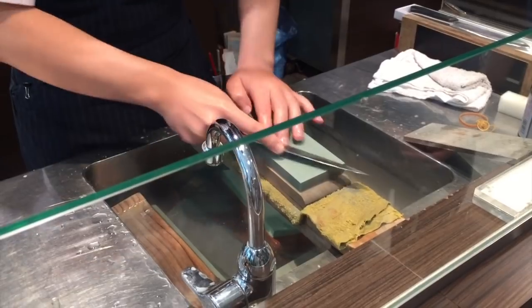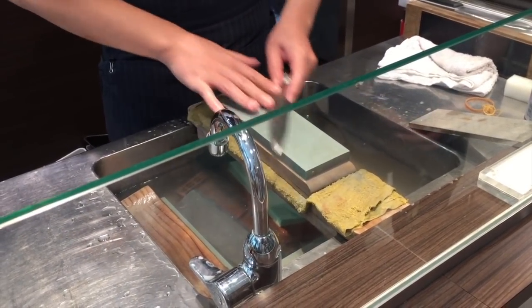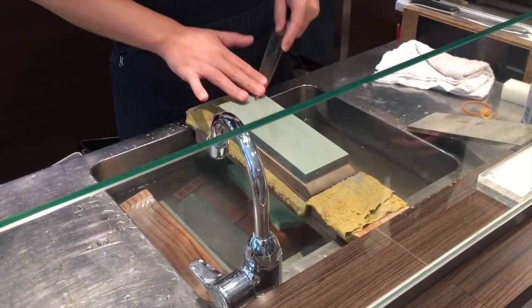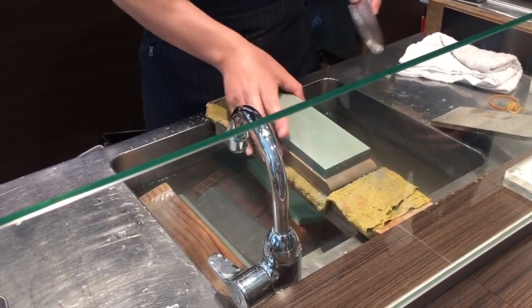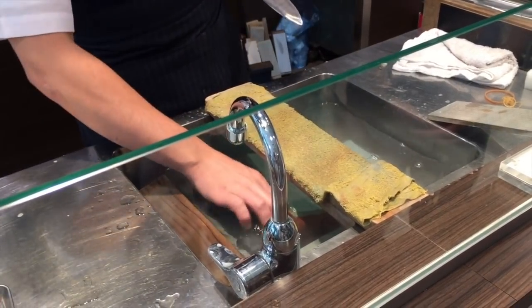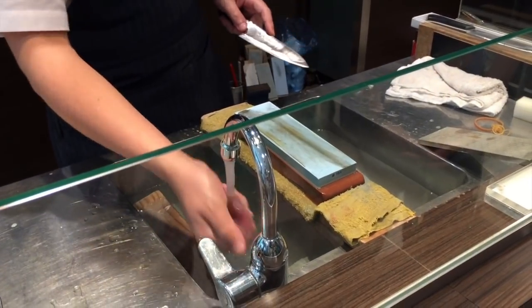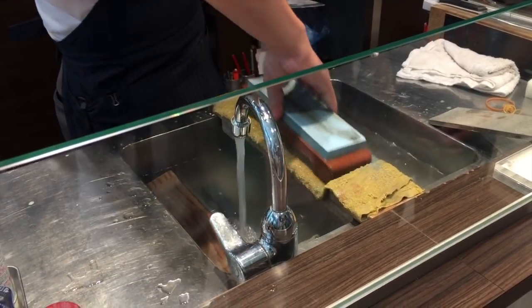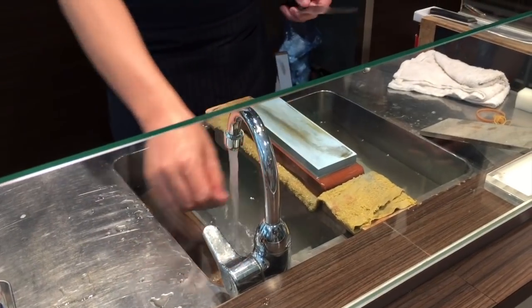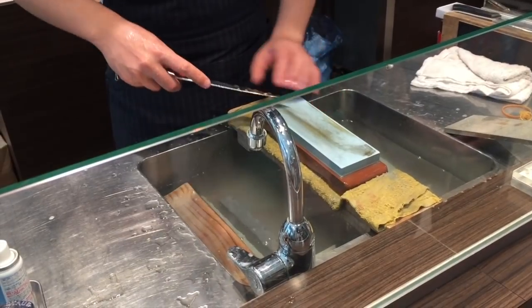So we do 3 to 4 different whetstones. He's starting from one of the rougher ones at the moment to get any big misalignments out. You can hear the sound is quite loud at the moment. So as we get to finer whetstones, it'll get quieter as we go. And basically he divides the knife into 3 or 4 sections, usually 4, and sharpens each section slightly separately. Watching, it probably looks like he's just sharpening the whole thing all at once, but it's technically separated.